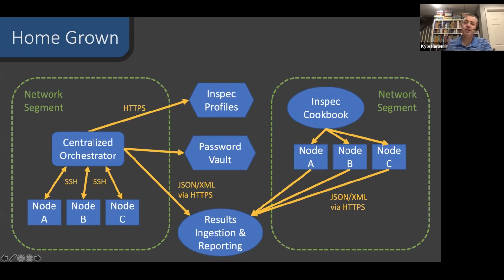Another approach we've had is to have an Inspec cookbook that has the profiles, and behind the scenes is ultimately running the community audit cookbook. That runs on each node, local to the node, and then runs Inspec locally on the node, and then ultimately feeds those results back into the ingestion and reporting platform. Both have their pros and cons. Both have a different pattern in terms of remote access. So we'll likely keep using both patterns, depending on the particular limitations that might exist in some of our network segments.